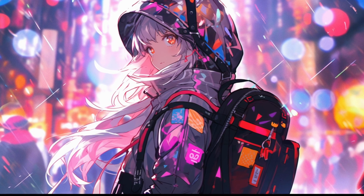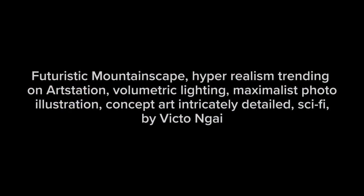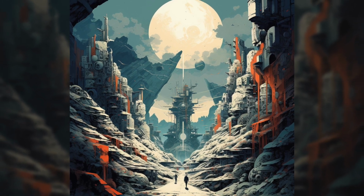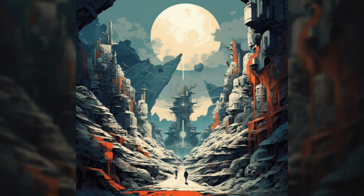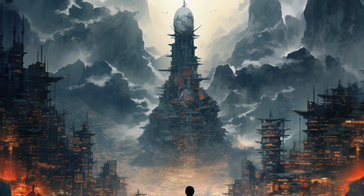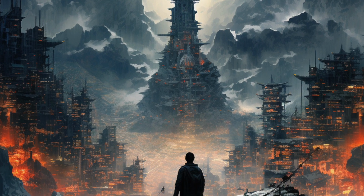Now, on to our next prompt. Futuristic Mountainscape, hyperrealism, trending on ArtStation, volumetric lighting, maximalist photo illustration, concept art, intricately detailed sci-fi by Victor and Guy. Please note that for this sample, it was my mistake and I didn't enter that 16:9 aspect ratio. But here's a world crafted by the illustrations of Victor.